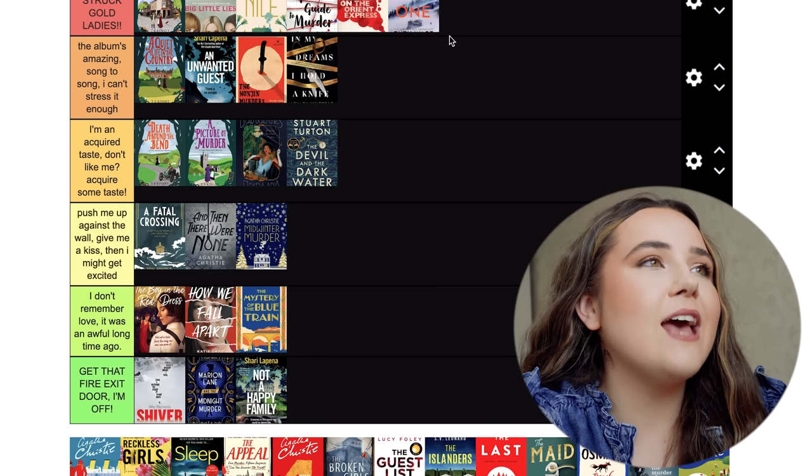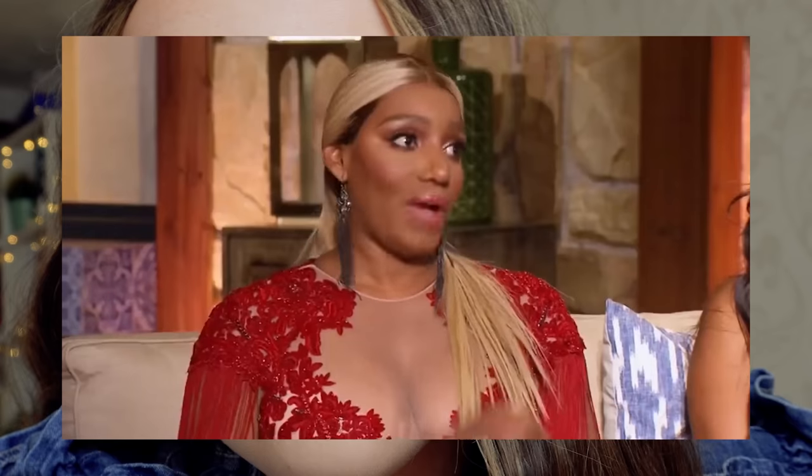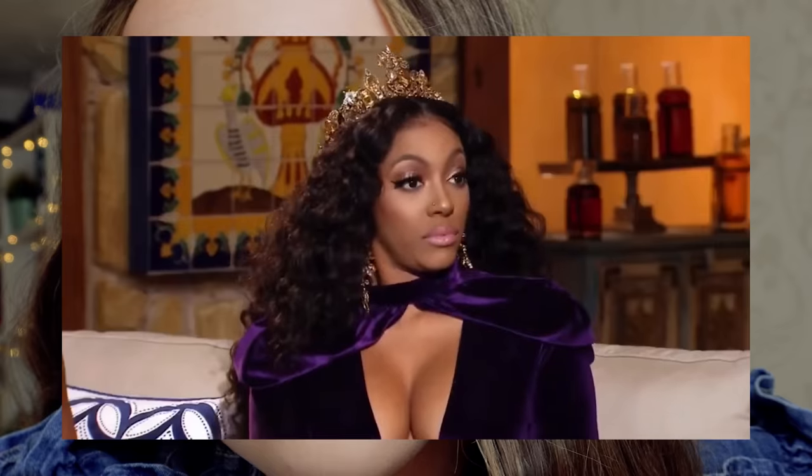One by One by Ruth Ware is going straight to the top. I don't care. Oh, I want to fight the battle. People did not love this when it came out. I loved this. This is maybe my favorite Ruth Ware. Yeah, I loved One by One.